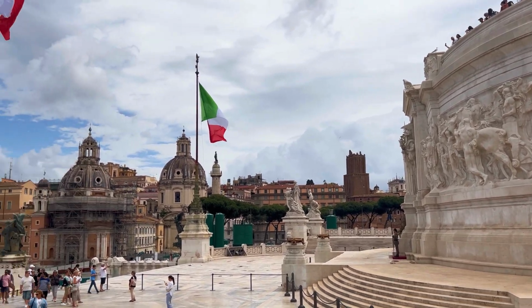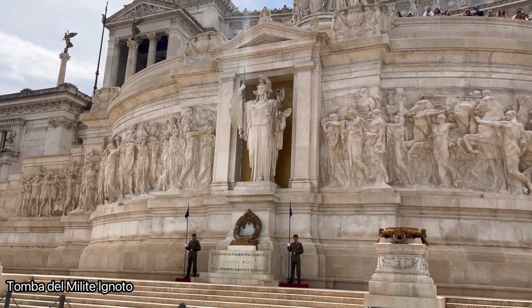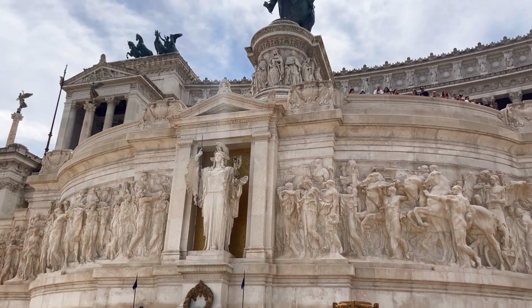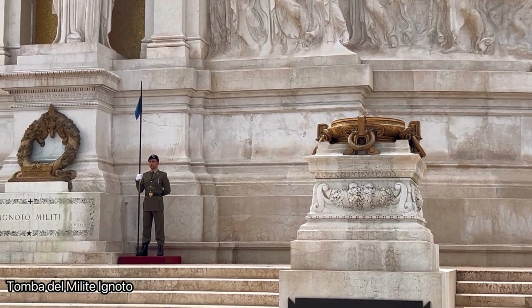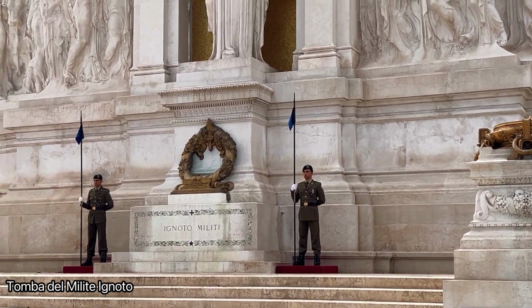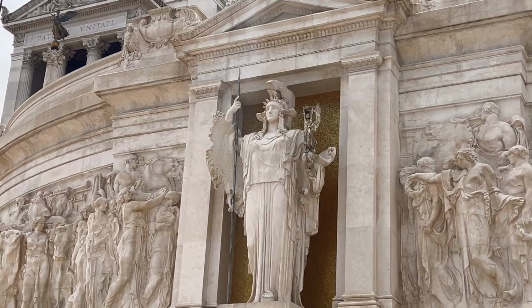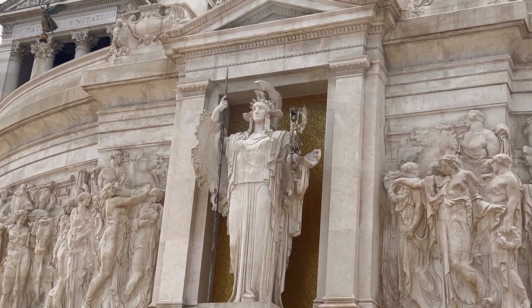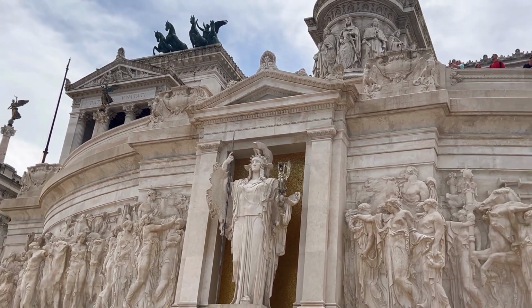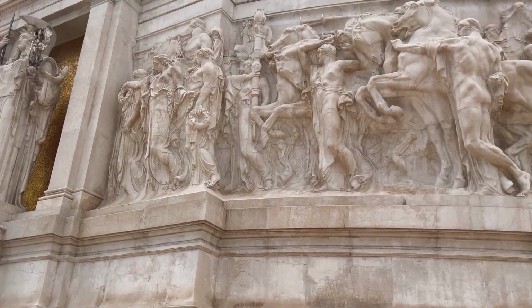Beneath the statue of Victor Emmanuel II, at the base of the monument, is the eternal flame. And this flame has burned continuously since 1921 and symbolizes Italy's commitment to its unity and the sacrifices made for the country's independence. The flame is specifically dedicated to the unknown soldier, a tribute to the soldiers who died in World War I for Italy's freedom. The flame serves as a poignant reminder of the high cost of national unity.